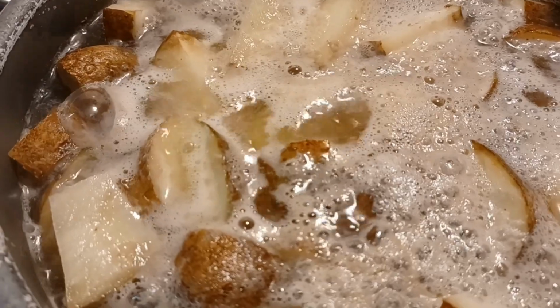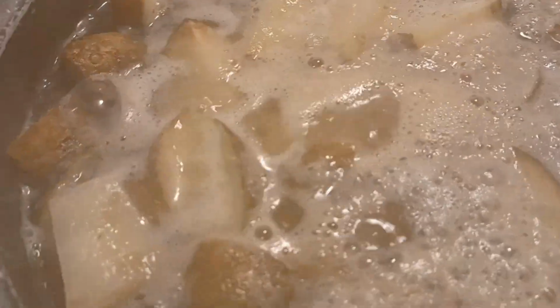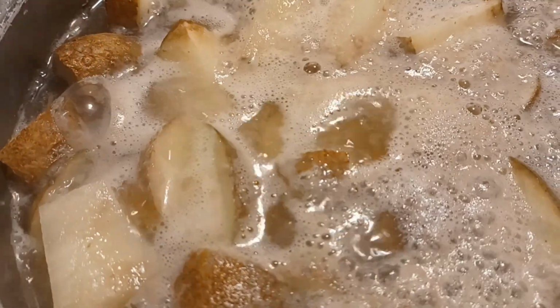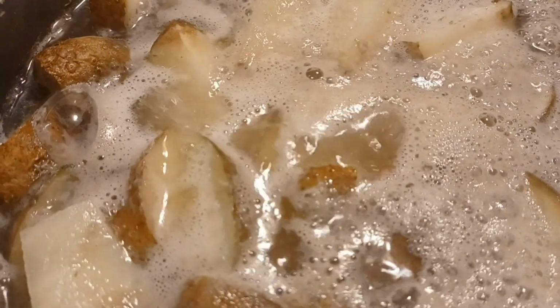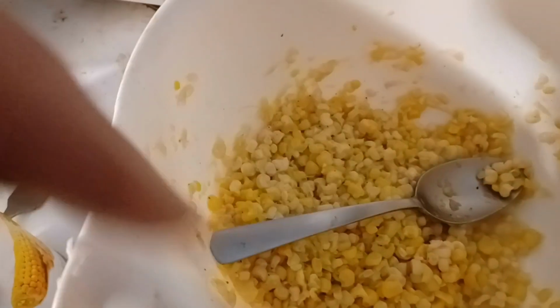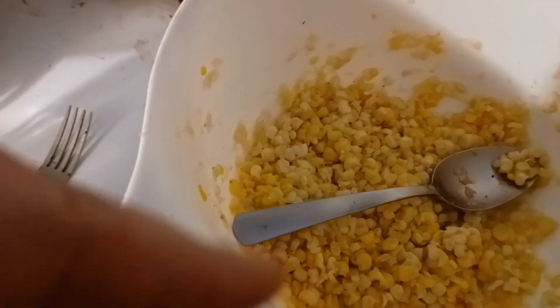Then we're going to have some cowboy mashed potatoes. That's what they call them when you don't peel them. You just scrub them up, cut them. So they are boiling. And for our vegetable, we got some sweet corn out, some butter, and we cooked it in the microwave just to warm it up.